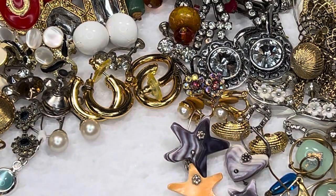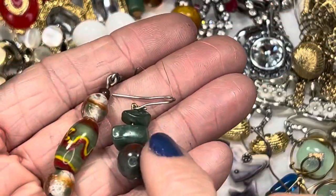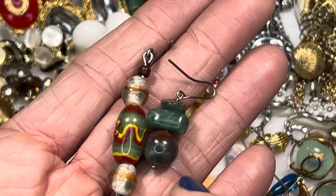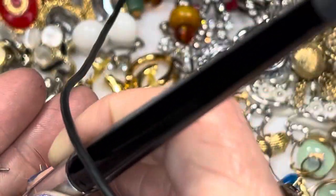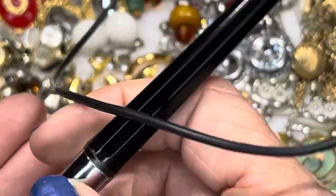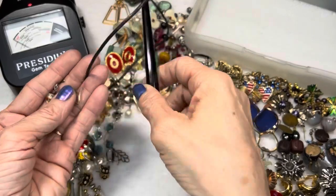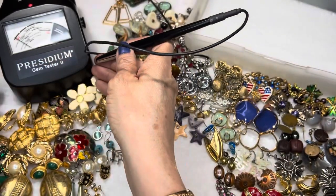Okay, let me grab a couple other non-matched earrings. Those are some natural gemstone earrings there. Possibly jade, I don't know, but there's definitely other, oh, well, they go up to jade. I'll show you. You can see there. Let me get it to focus on the back.